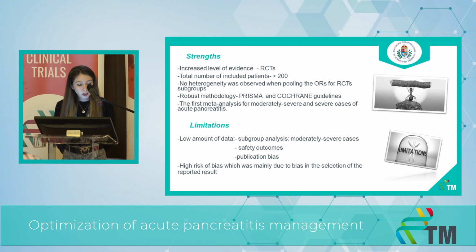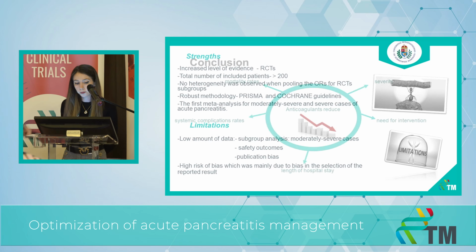The main limitations are that we have a low number of studies included in moderately severe subgroups. There are few studies that report the safety outcomes, especially the bleeding and the thrombosis, and we couldn't assess the publication bias due to the fact that we have less than 10 studies. Moreover, we have a high risk of bias in some cases, which is mainly due to the bias in the selection of the reported results.